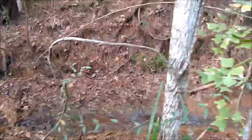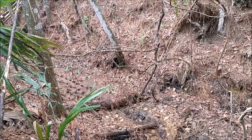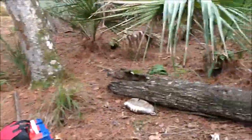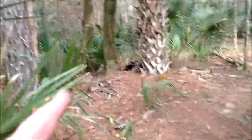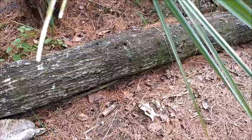Down in here, I don't know how well my phone camera will pick this up, but right up through there, right there, it's alligator trail. This goes right down to the swampy area of the river. Fresh alligator trail. He was going that way. Alright. Onward and outward, right?